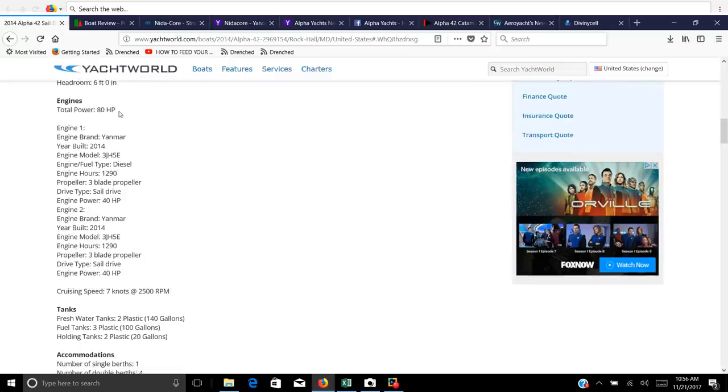Total power, 80 horsepower. That's typical, 40 a side. 2014 Yanmar JH5Es, which is typical diesel. 1,290 engine hours. 3-blade prop. Sail drive, 40 horsepower. Okay, engine hours. Let's talk about that real briefly.